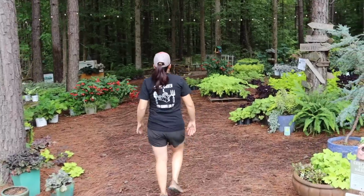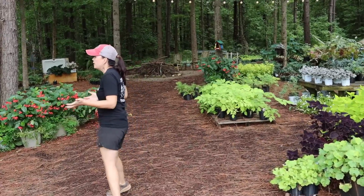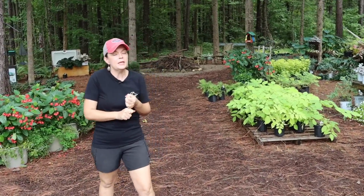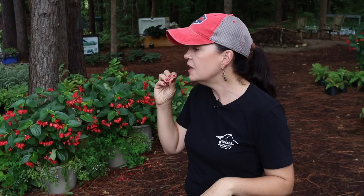Coming on across to the pines, everything's doing great. If you're talking about adding some hostas and ferns and hydrangeas to your garden, the fall is great because those are cool weather loving plants. If you plant them in the fall, for us anywhere from October to November, then they've got time for their roots to get established and grow all throughout the winter. Come springtime, man, they will flush out and do wonderful.